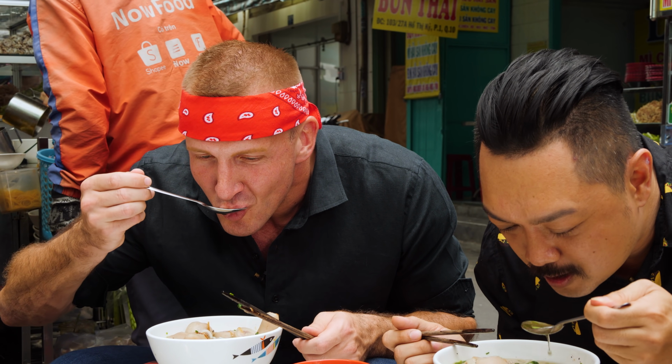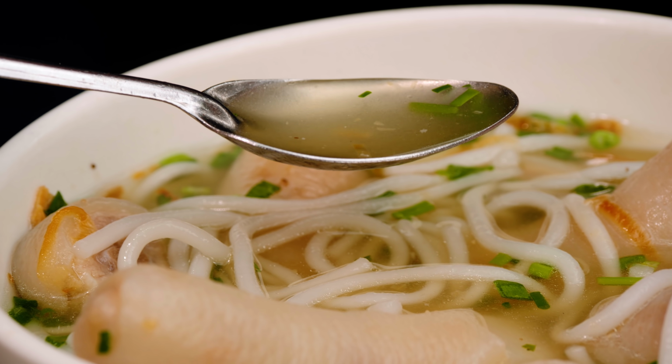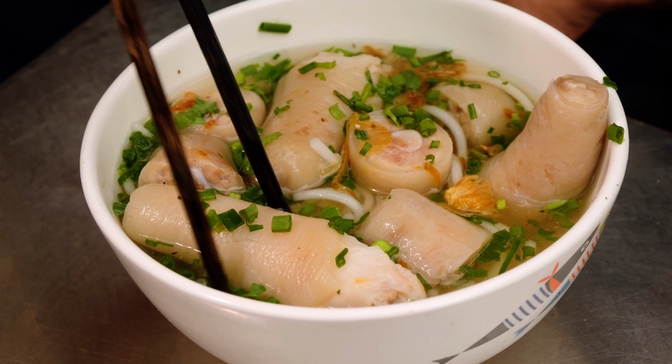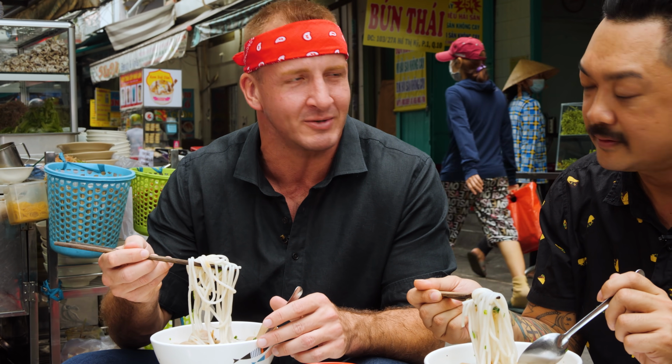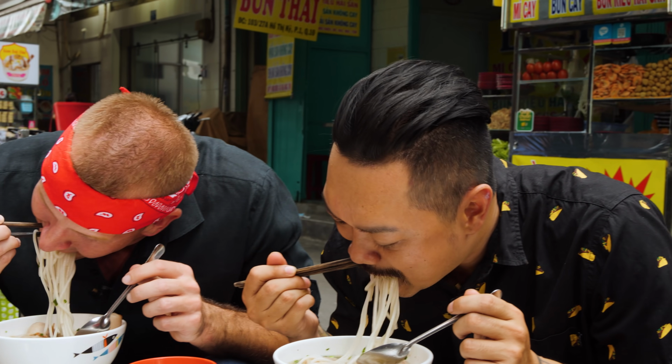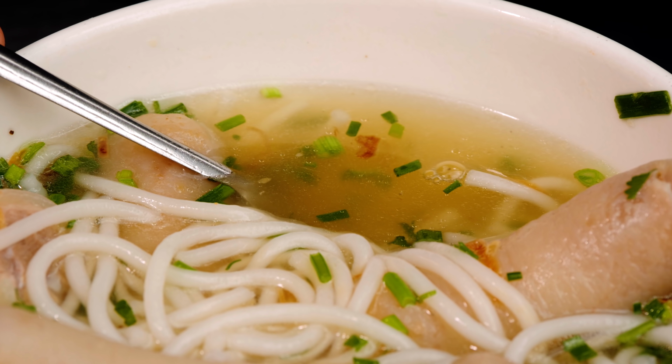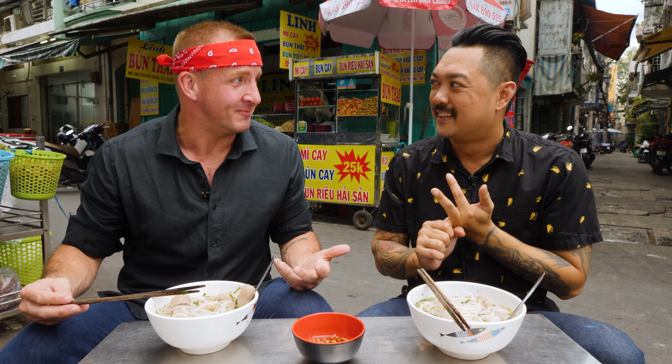A lot of the flavor comes from the fried shallot. Is that what makes it a little bit sweet? You see them floating around all over the place. Let's try these noodles. We're working our way up to the tail. That's a good noodle. I'm changing my mind right now. The broth is great. The noodle is great. How could the tail not be great?